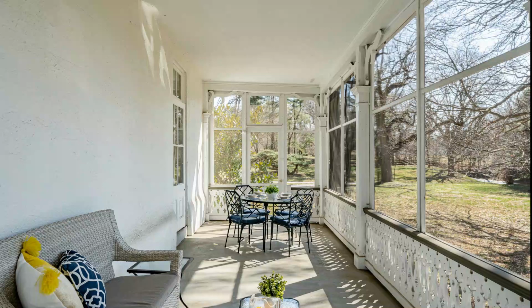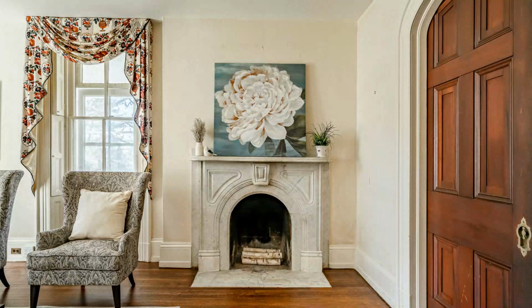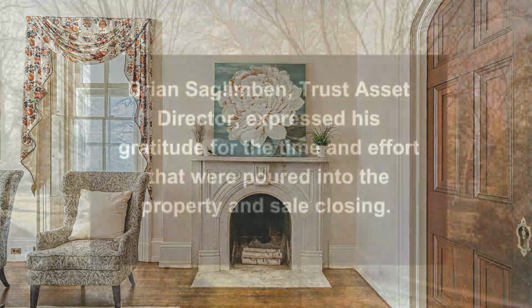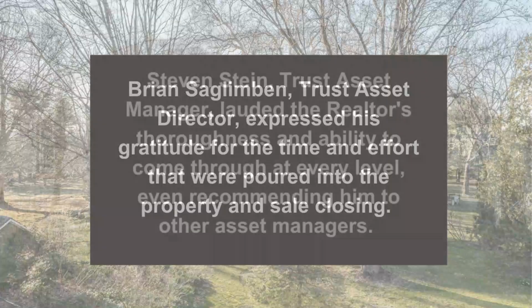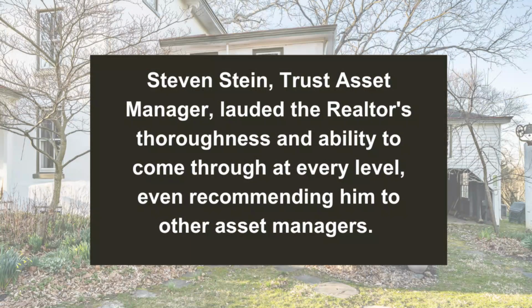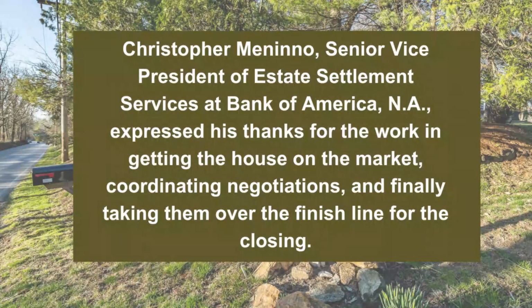But the tale doesn't end here. The efforts of the realtor were recognized and praised by the very people who trusted him with this historic sale. From Cushman and Wakefield, Brian Sengelben, Trust Asset Director, expressed his gratitude for the time and effort that were poured into the property and sale closing. Stephen Stein, Trust Asset Manager, lauded the realtor's thoroughness and ability to come through at every level, even recommending him to other asset managers. Christopher Menino, Senior Vice President of Estate Settlement Services at Bank of America and the executor of the estate, expressed his thanks for the work in getting the house on the market, coordinating negotiations, and finally taking them over the finish line for the closing.